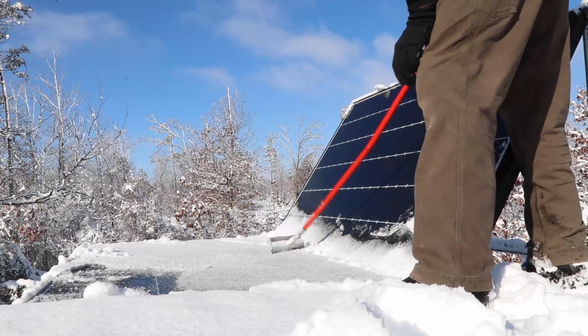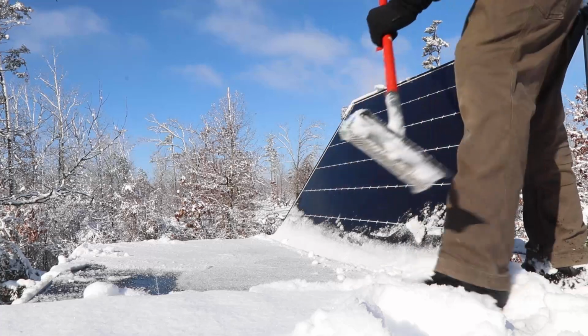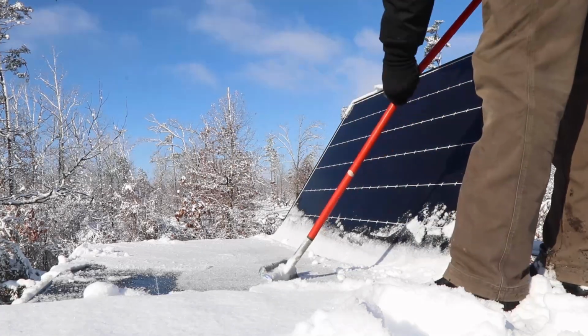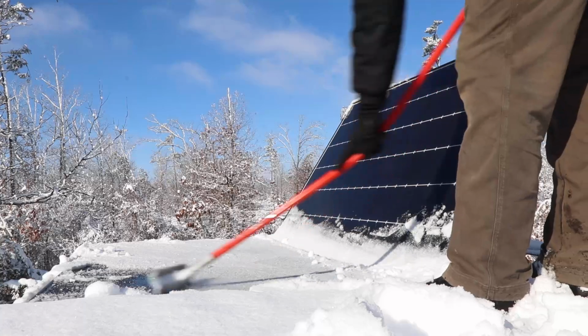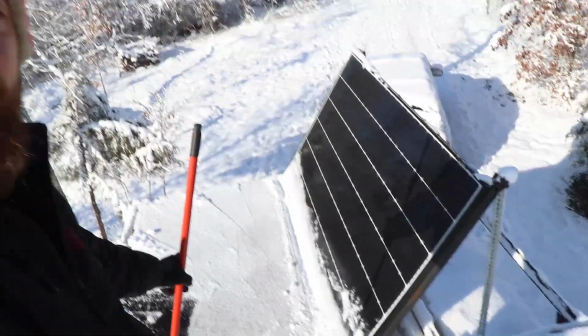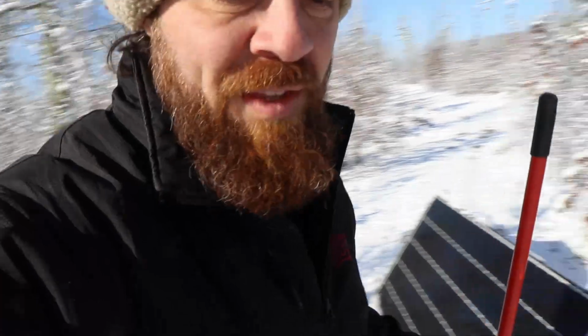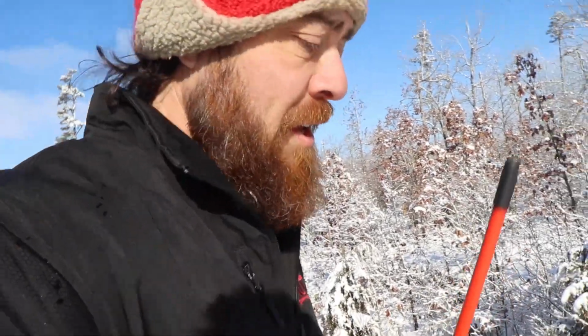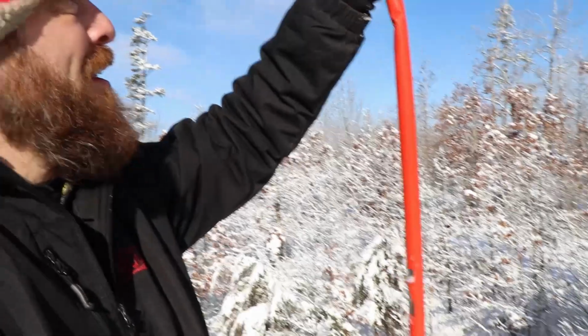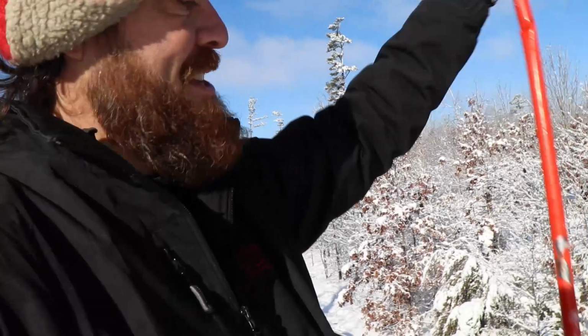Oh, it might be SOL on this one, kids. Might have to get a different apparatus, something stronger meant for pushing snow. Look at that. Well, that didn't work too well. That's pretty frozen right there, and I don't have a scraper that's long enough to hit that spot. It's beautiful up here, don't get me wrong, but this water squeegee, the pole must have seen better days.